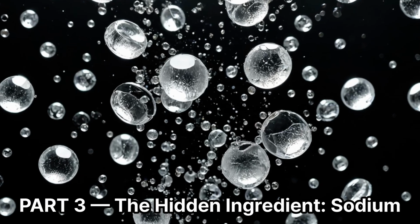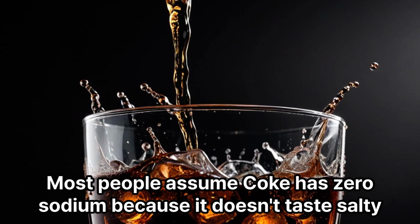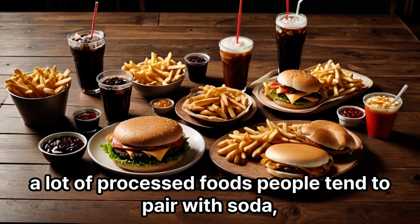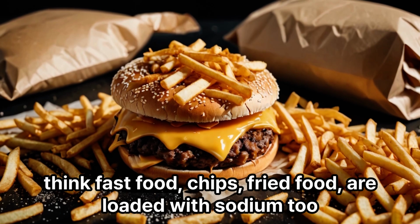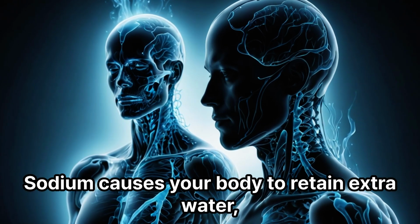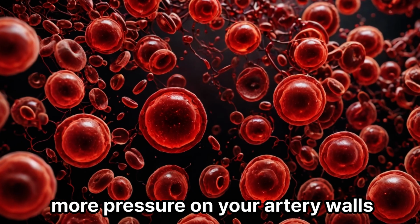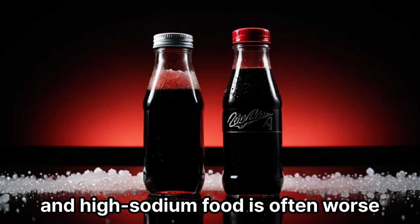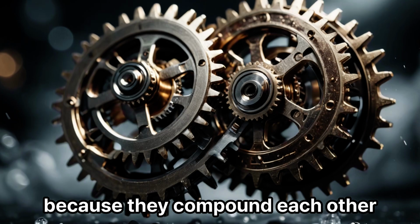Okay, here's the one that surprises people. Part 3. The hidden ingredient, sodium. Most people assume Coke has 0 sodium because it doesn't taste salty. But regular Coke does contain sodium, and more importantly, a lot of processed foods people tend to pair with soda, think fast food, chips, fried food, are loaded with sodium too. Sodium causes your body to retain extra water, which increases blood volume, and more blood volume means more pressure on your artery walls. Researchers have found that the combination of soda and high-sodium food is often worse for blood pressure than either one on its own, because they compound each other.